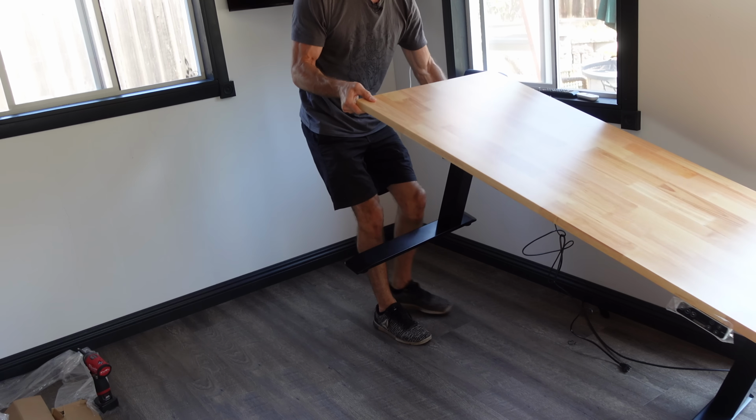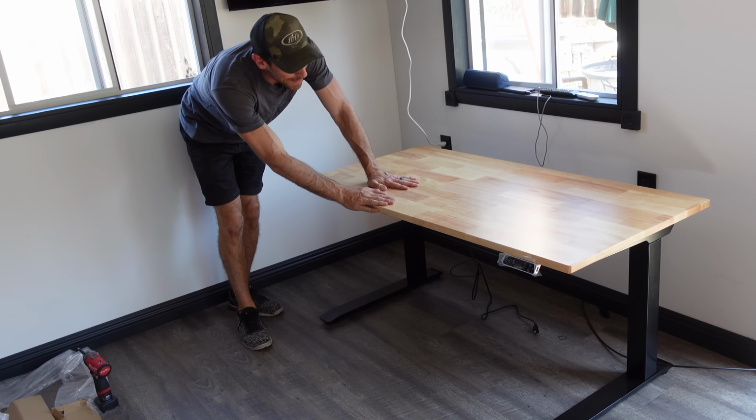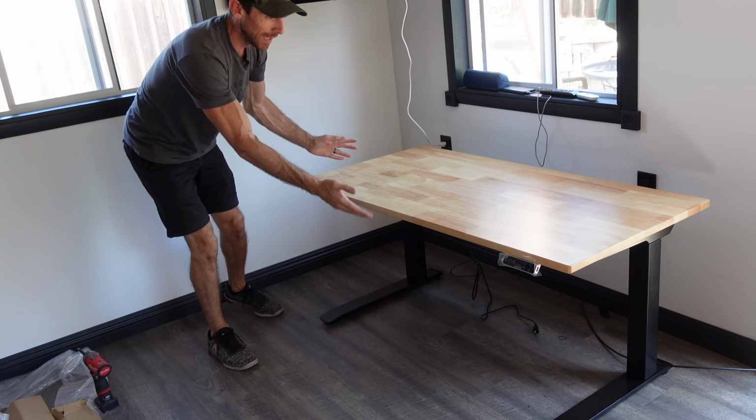Okay, just 3 weeks later and we're at this point. I am not really happy yet, but I am relieved. Hopefully happiness will come later. Okay, I will now allow myself to be happy because my FlexiSpot Pro Plus standing desk is in place.